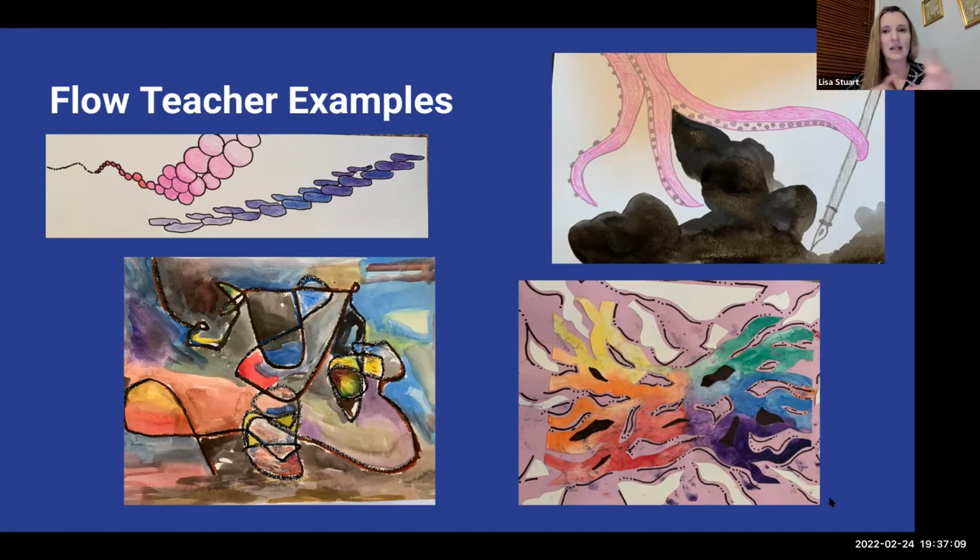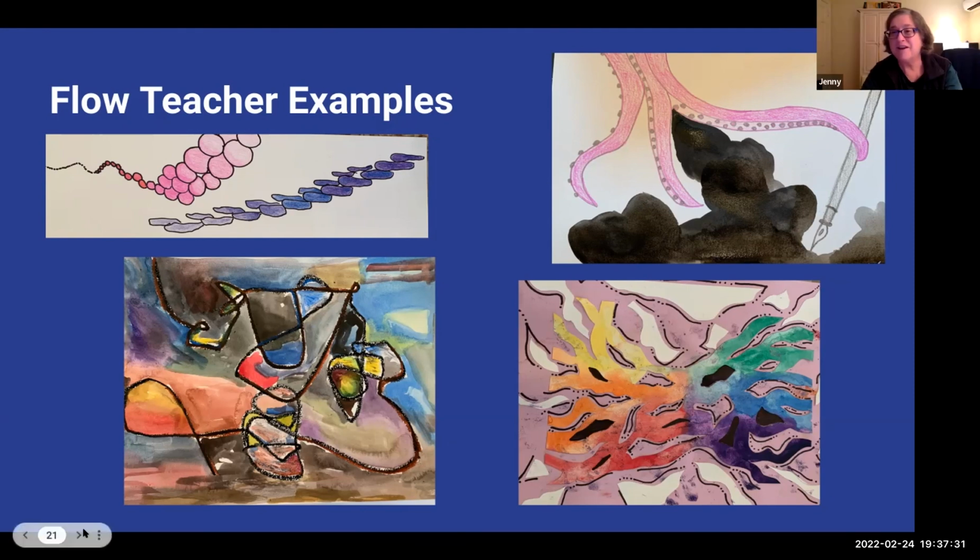So if you could take one of your thumbnails, hopefully you drew out a few sketches, if not, just the first sketch you drew, spend some time enlarging that to show your interpretation of flow in an artwork. It can be realistic, it can be not realistic. And we'll check on them in like 4 minutes and see where they are. Okay, sounds good.